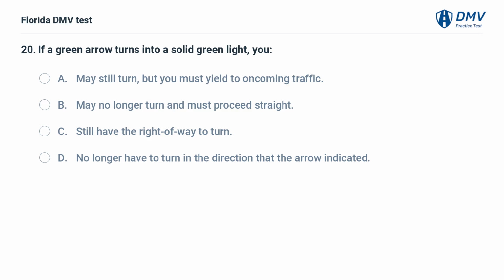If a green arrow turns into a solid green light, you: A. May still turn, but you must yield to oncoming traffic. B. May no longer turn and must proceed straight. C. Still have the right of way to turn. D. No longer have to turn in the direction that the arrow indicated.